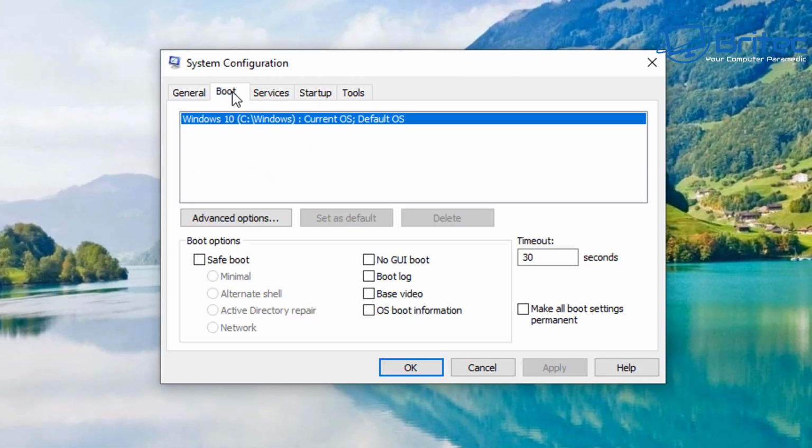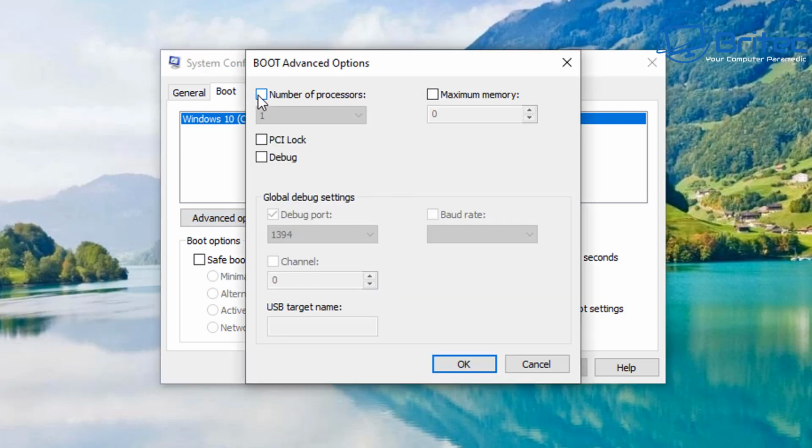This is another thing inside MS Config, which I see a lot of people do, which is inside the advanced tools here, talking about number of processes and also maximum memory. This was never meant for boosting PC performance. This is for troubleshooting and diagnostics and debugging, hence why you can see those there.